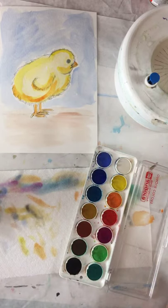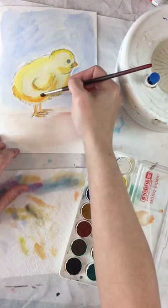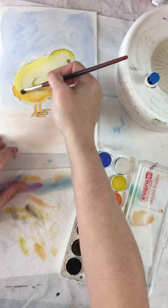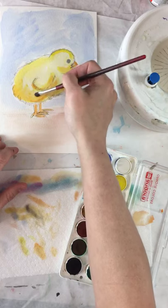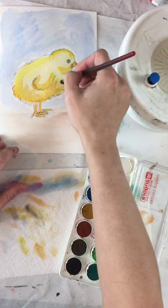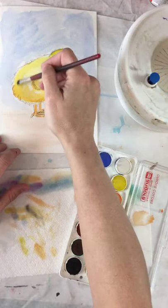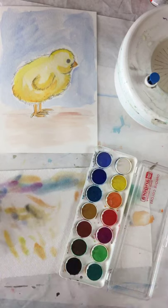So you get some water on your brush. Just clean water. You come over here next to it and you put it on it. And you lift it up. Y'all see how that's blending? This kind of goes back to that tornado part, right? When we were teaching us about tornadoes. Look at that. That's fantastic. He's got a little round belly.